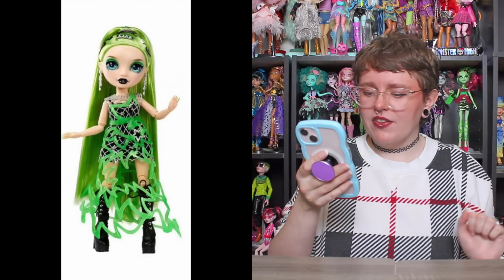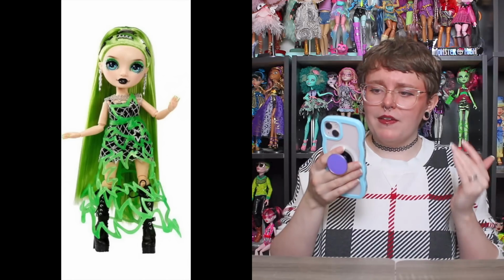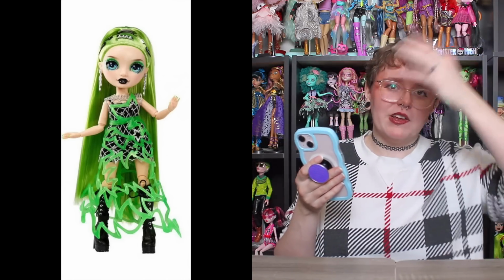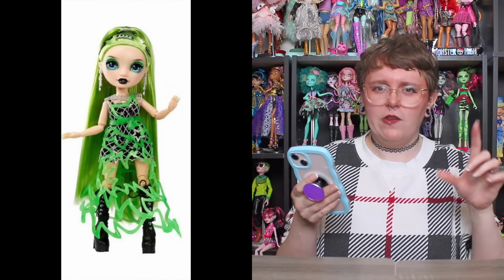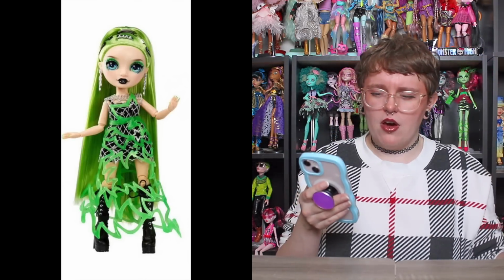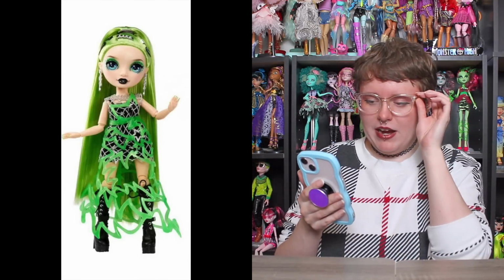I will absolutely give her that. These boots look amazing. I like the makeup for her, and I'm really, really glad that she got some accessories in her hair, because I believe that this Jade and then Glitch had the same hair accessories in the show, and obviously Glitch's doll did not get those, so I'm really glad that Jade got some hair accessories.